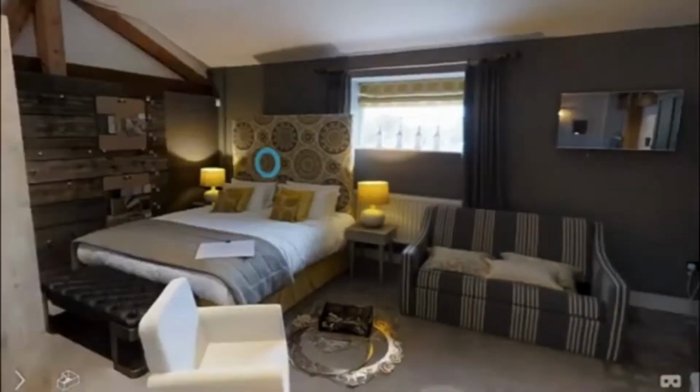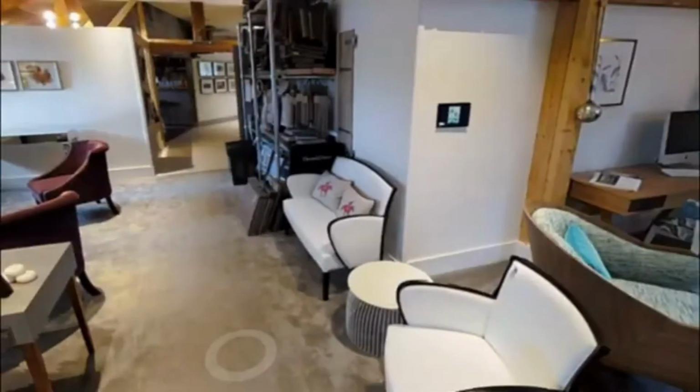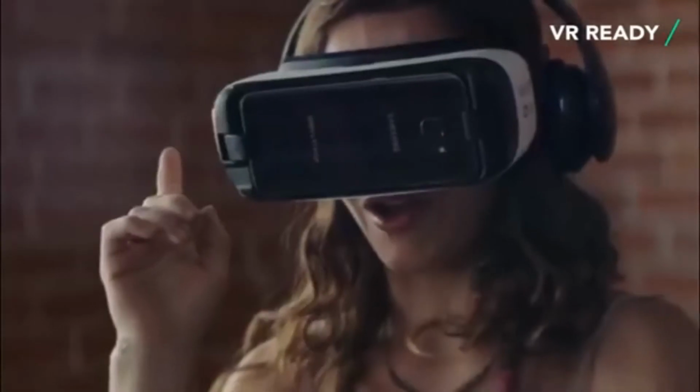What is a C360-degree virtual tour? A C360-degree virtual tour is a complete three-dimensional representation of a space. You can walk through and experience the space as if you were actually there.